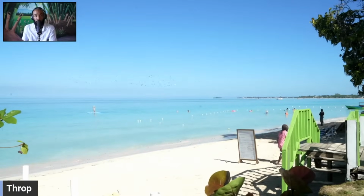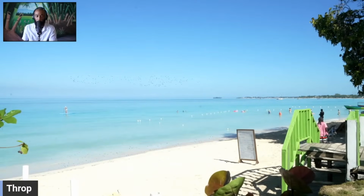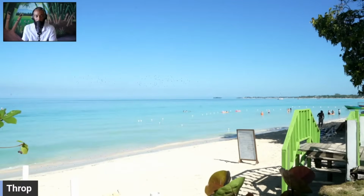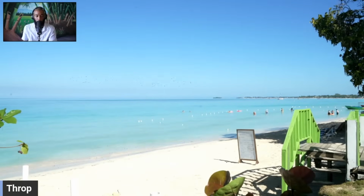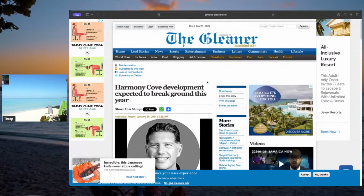Last week we talked about the Pinnacle in Montego Bay, and then I think it was yesterday or the day before, there was an announcement of a $700 million investment, I think it went up to a billion. Basically another hotel, almost a $1 billion investment. We'll quickly go through this. I'm going to share my screen here.